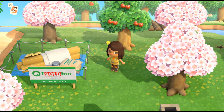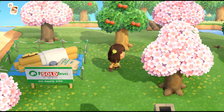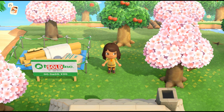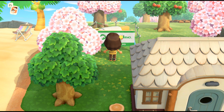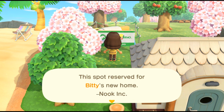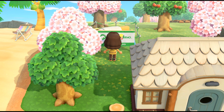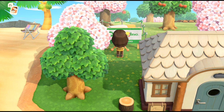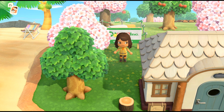One of the houses is sold! We have somebody else moving into the island tomorrow, you guys! Who is it? Oh my gosh. Biddy? Biddy's moving in? I know that name. I just can't remember the villager. But we have Biddy moving in, you guys! Okay, that is ridiculously exciting.